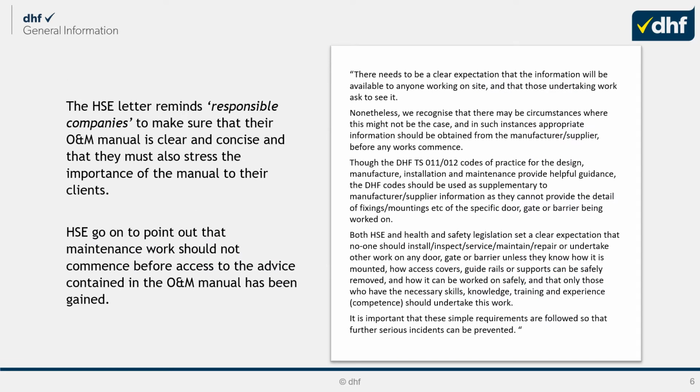The HSE letter reminds responsible companies to make sure that their O&M manual is clear and concise, and that they must also stress the importance of the manual to their client. HSE go on to point out that maintenance work should not commence before access to the advice contained in the O&M manual has been gained. So what they're saying here is we shouldn't be going on to do any work unless we've got the necessary information. They make a few more points in their letter.